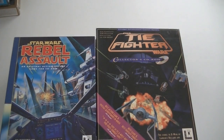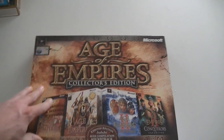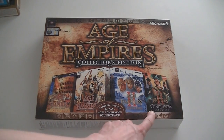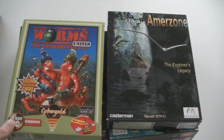Star Wars Rebellion, Star Wars Rebel Assault, Star Wars TIE Fighter, the Collector's Edition CD-ROM, and Age of Empires Collector's Edition, which comes with Age of Empires 1, Rise of Rome expansion, Age of Kings, and Age of Empires 2 expansion. The last bunch of big box games: Braveheart, Worms United and Reinforced.